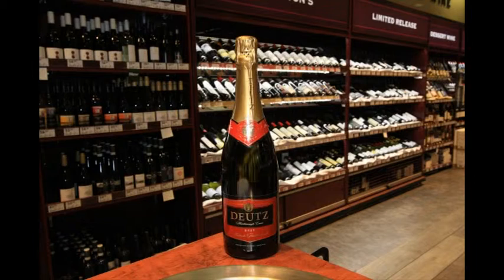Some Deutz? Starting out, in New Zealand. This is a New Zealand-made Méthode Champenoise. Fruit comes from Marlborough, and it's made traditionally from the Pinot Chardonnay grapes. Yeah. Beautiful and fruity. This is absolutely beautiful on the bouquet. It's interesting. It's got a clean, crisp, fruit-driven bouquet.